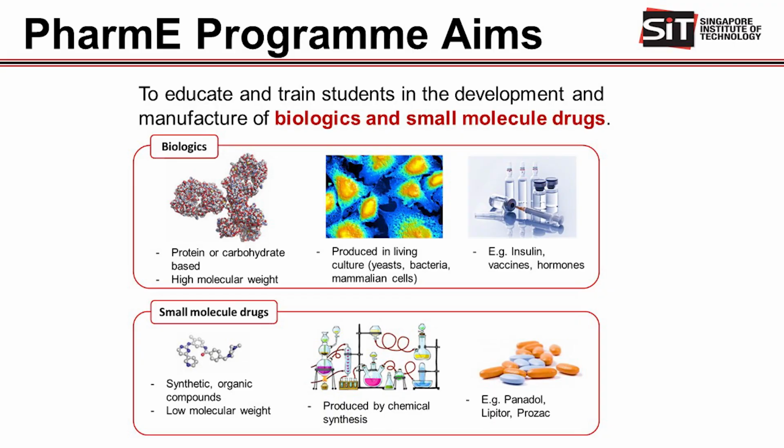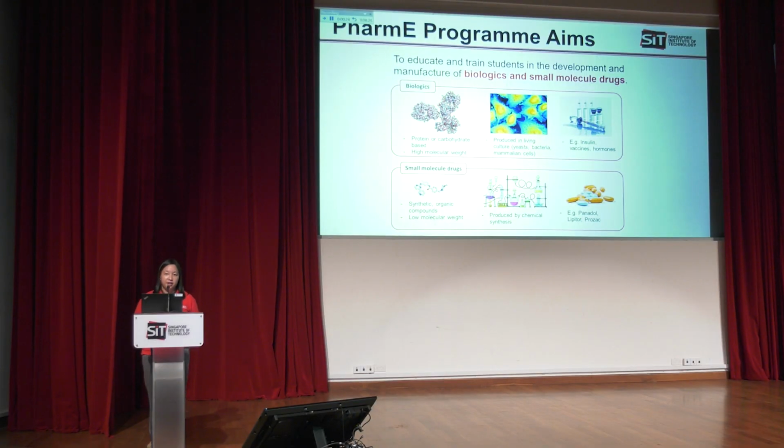So in our degree program, we offer 2 specialization tracks that you would choose. You could potentially choose the biologics specialization track or the small molecule drug specialization track. Biologics are generally protein or carbohydrate based. They are large molecules and they are produced in living cells. An example of a biologic that many of you would be familiar with is insulin.